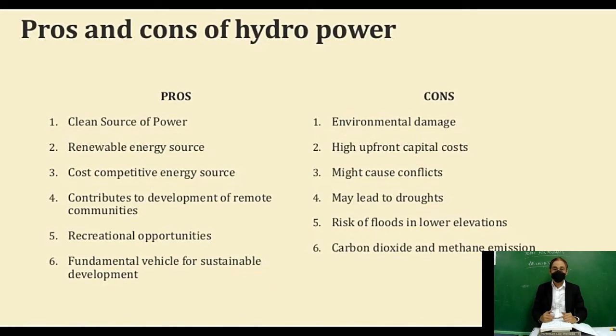The negative side of hydropower is, first, environmental damage. Second, high upfront capital cost. Third, it might cause conflicts and may lead to droughts. Fifth, risk of flood in lower elevations. And sixth, carbon dioxide and methane emissions.